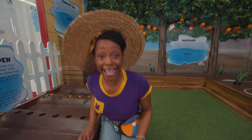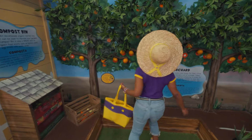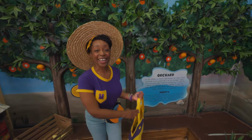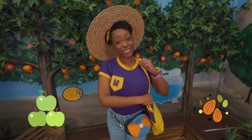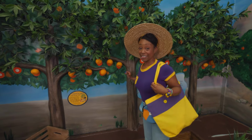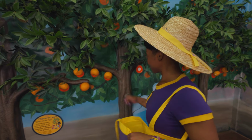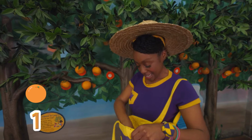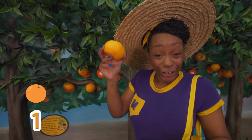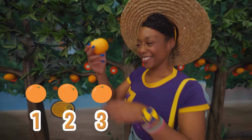Whoa, check it out. It looks like an orchard. Whoa! An orchard is where fruit and nut trees grow. This is an orange tree. Let's collect some oranges. Maybe we can put them on a salad. 1, 2, 3. Nice and ripe.